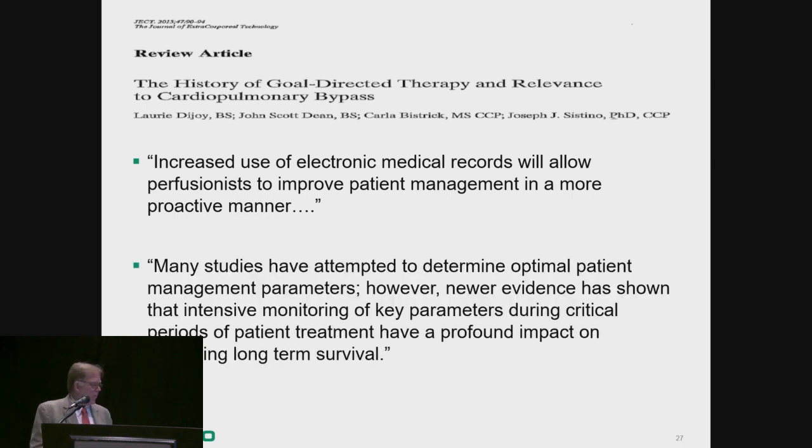The other thing that she said in her paper was that many studies have attempted to determine optimal patient management parameters. However, new evidence has shown that intensive monitoring of key parameters during critical periods of patient treatment has a profound effect on improving long-term survival. I would say to you that anytime a patient is on bypass, that's a fairly critical period in that patient's treatment. And so we really need to promote doing great monitoring during that period of time, and then taking that data and incorporating it into our care strategies going forward.